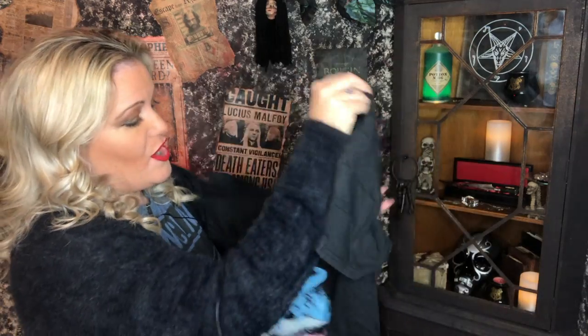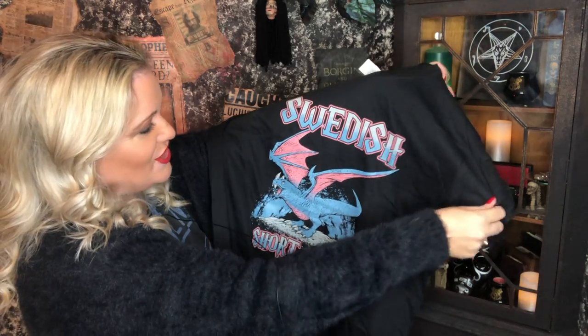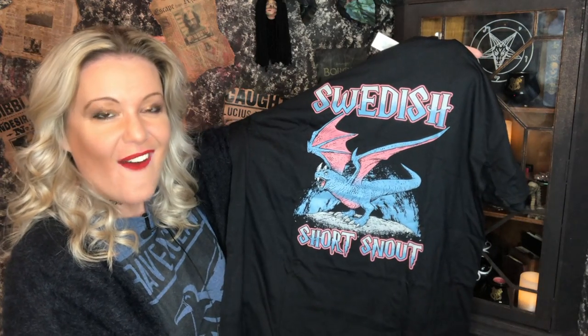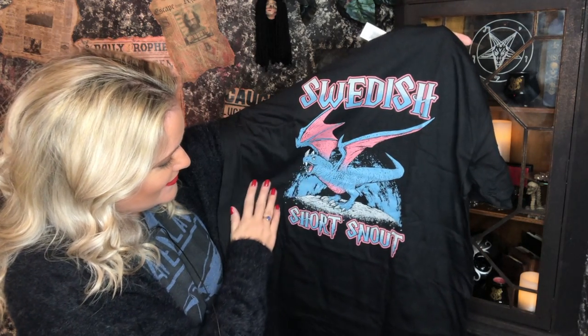That's gonna fit me no problem. Oh my God, I love it. Look at that. Swedish short snout. Look at that. Oh, you like it a lot. That is so, so lovely. That is such a lovely color. Again, it's blue, isn't it? I love my blue. As you all know, I like my blue.